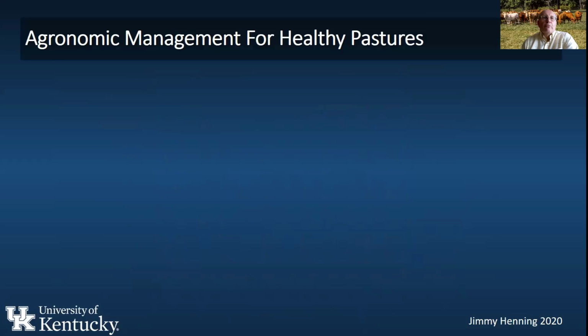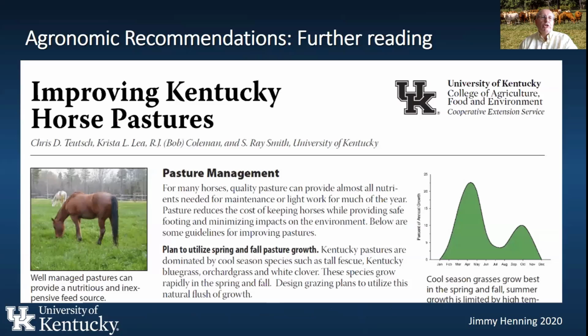As we switch gears from thinking of pasture as a nutritional source to thinking about how we manage pastures so that they are healthy, I want to point you to this publication. It is not a numbered publication, but you can find it by Googling Improving Kentucky Horse Pastures and adding UKY to the end of that, and this will come up. It's a PDF. It is included in your readings for this week.